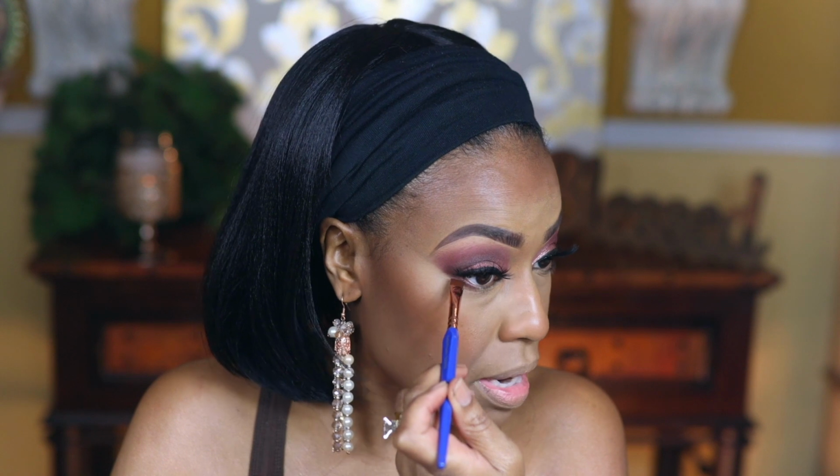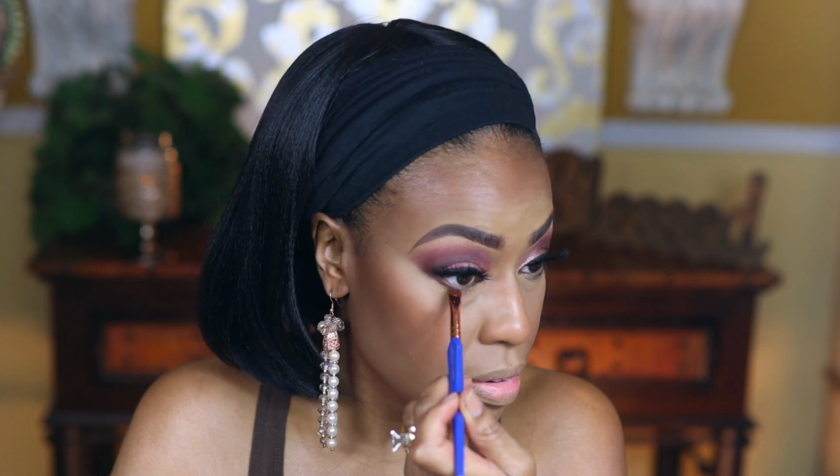So the darker shade I'm going to add in the outer lower lash line, making sure to tap it off because I don't want any fallout messing up my look. And then the lighter pink shade next to it, kind of in the middle. And then the metallic shade, of course, is going to go on the inner part. All right, and then I'm going to add some mascara.